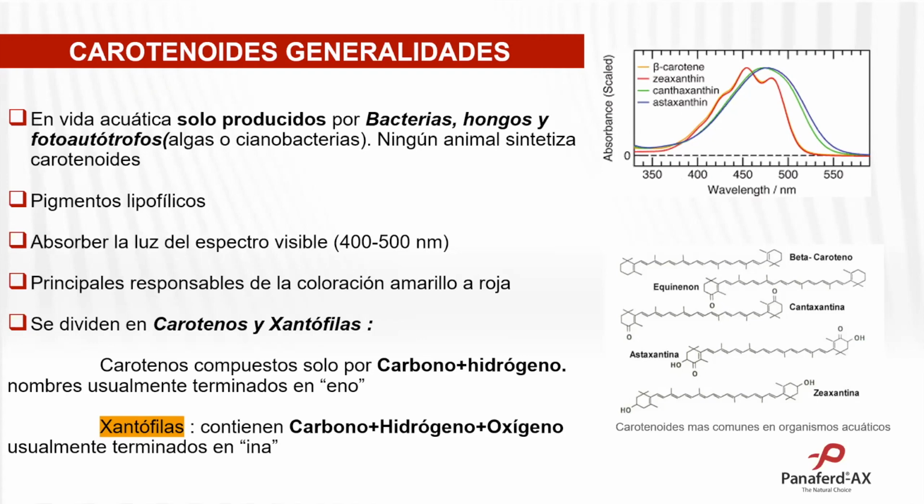Carotenoids are divided into two major families. The first one having carbons and hydrogens, and the other main family, and we'll talk more about it, which are xanthophylls, containing carbons, hydrogen, and of course oxygen, which is the main character and specific difference with the carotenes.